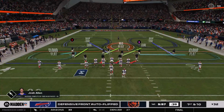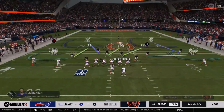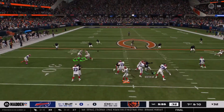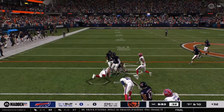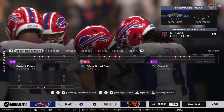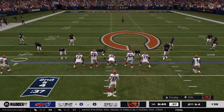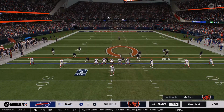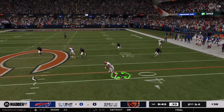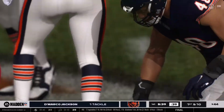From the 32 now, here's 1st and 10. Into the air right away is Allen. A short throw pulled in by Kincaid. The game's first play produces 6 yards. Brings up 2nd and 4 at the 38-yard line. Here's Allen. A short throw pulled in by Kincaid. That's good for a 1st down.